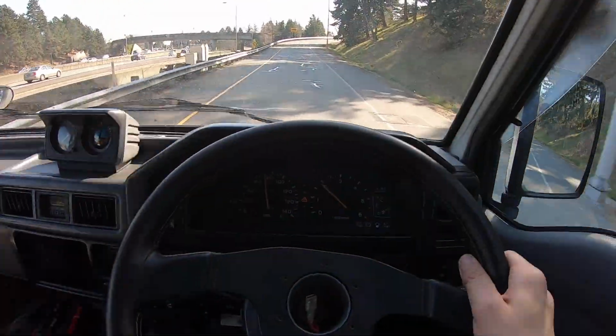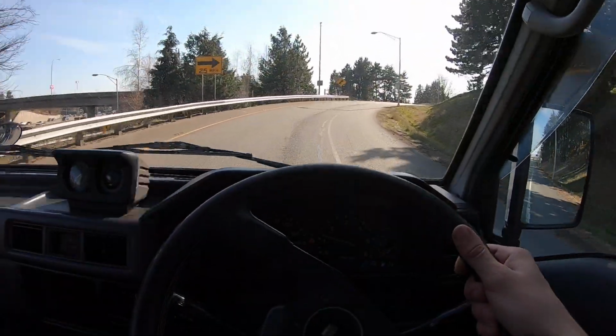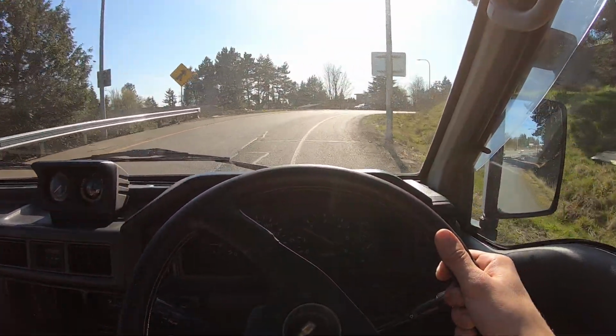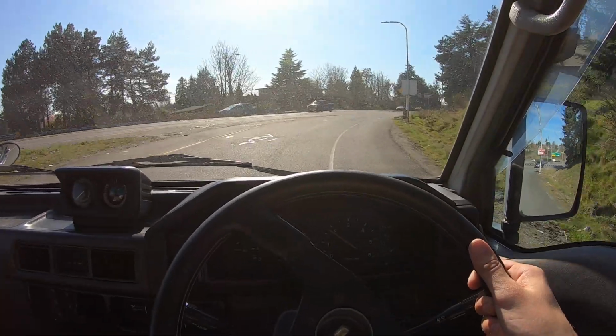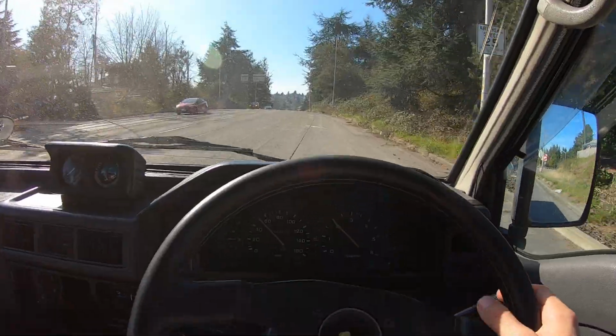The front rotors have a little bit of warp, noticed by a little bit of a vibration under hard braking, but not bad. Brakes feel good, they've got plenty of power.